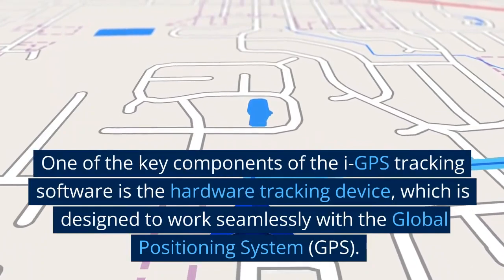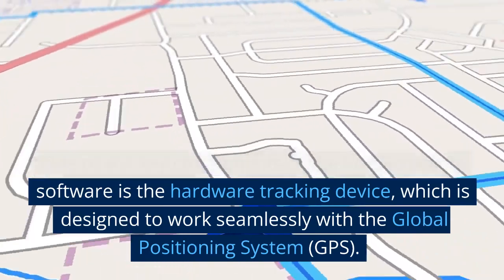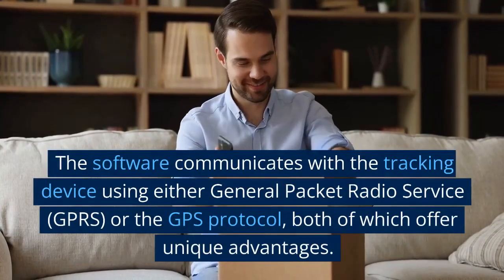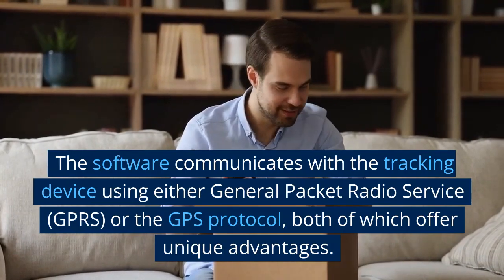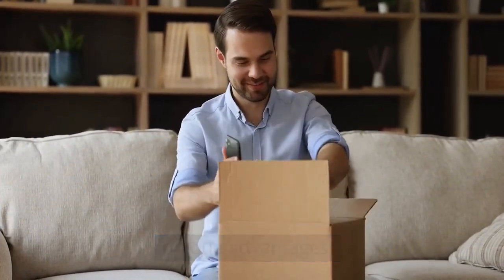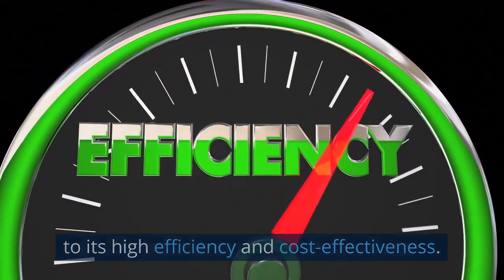One of the key components of the iGPS tracking software is the hardware tracking device, which is designed to work seamlessly with the Global Positioning System, GPS. The software communicates with the tracking device using either General Packet Radio Service, GPRS, or the GPS protocol, both of which offer unique advantages. However, the GPS protocol is widely preferred due to its high efficiency and cost-effectiveness.